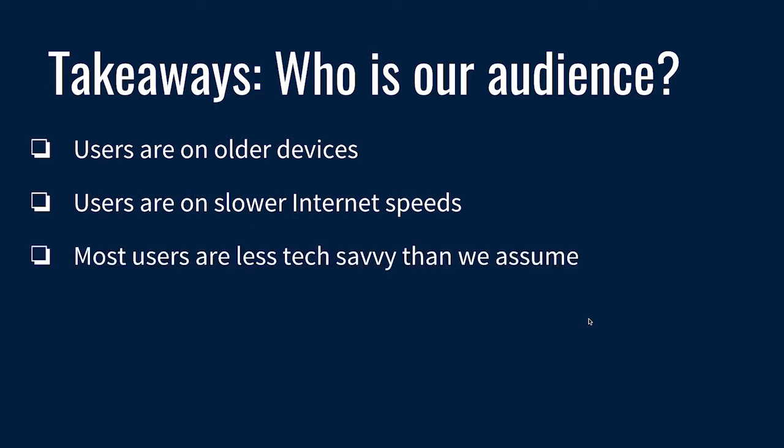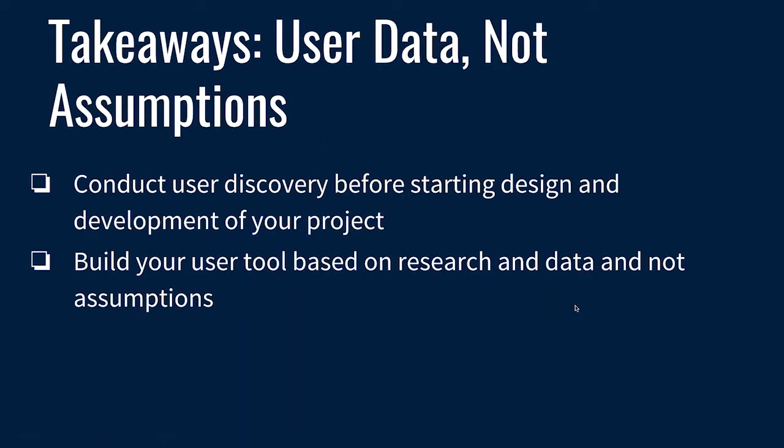And they're way less tech savvy than we think. They're not me, they're not you. They don't use the internet every day. So don't assume your users will be able to interpret your interface design in the same way that you or your developers do. More takeaways.